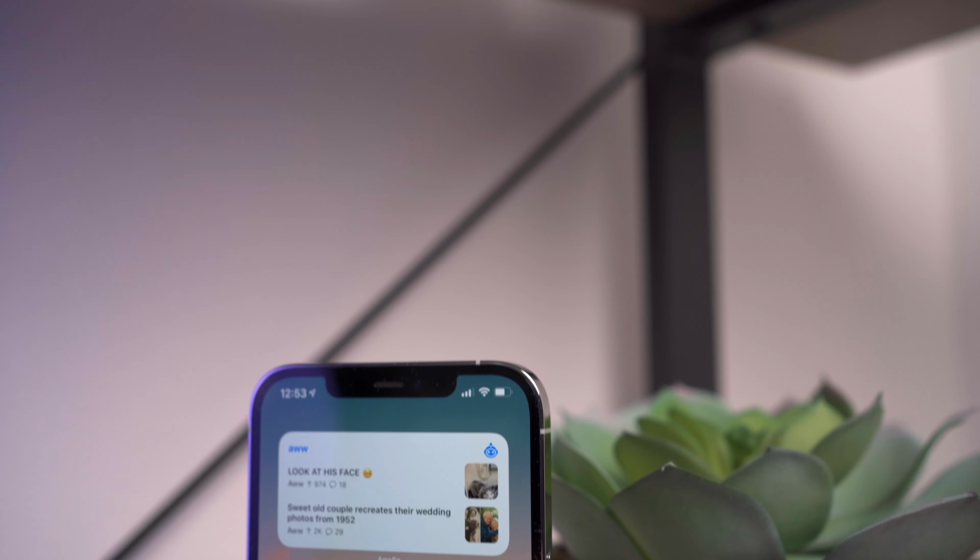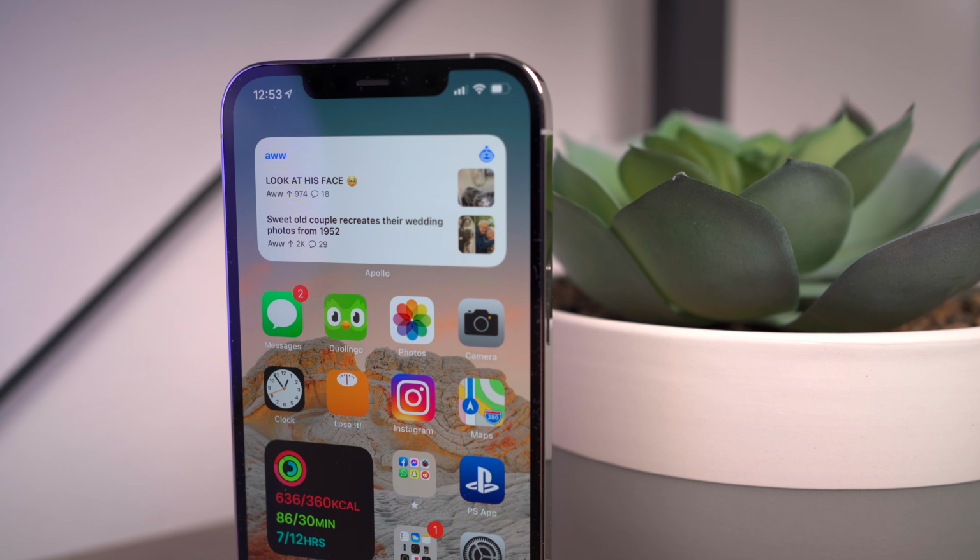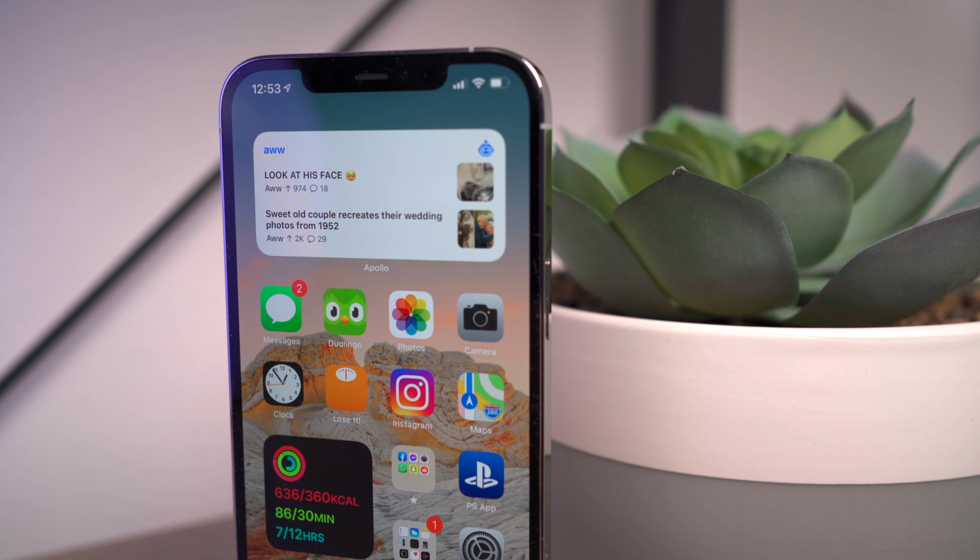I've had this phone now for a few weeks and I wanted to make a sort of retrospective review of the phone, talking about the new design, the new features, and the things that I've liked and not liked about it since I've had it.